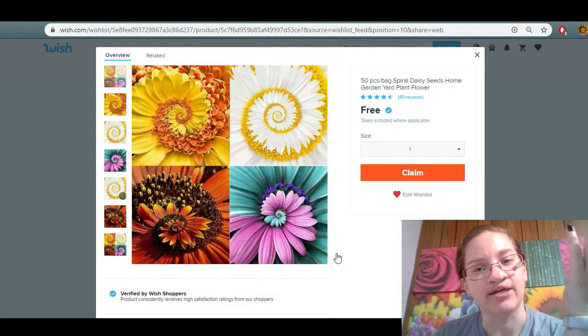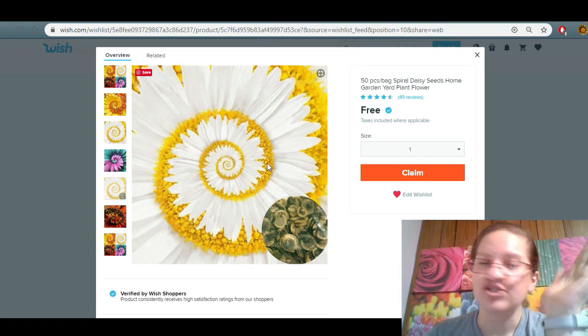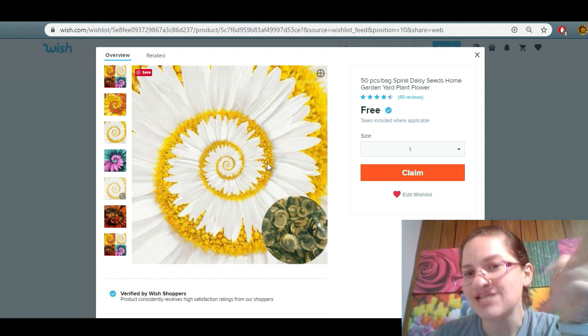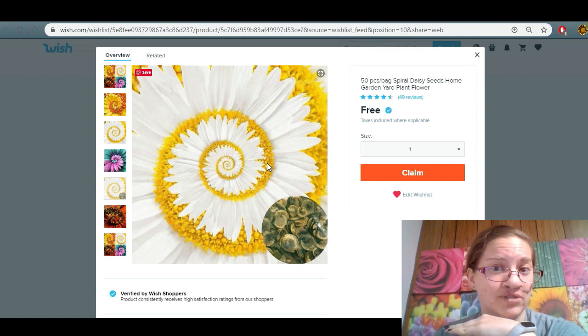Yes. So, in the world of strange plant things, and the other two are kind of mythical beasties of the plant world. So, found this lovely example of shenanigans with the spiral daisy. Now, they tried to match seeds to the spiral daisy seeds home garden yard plant flower, which that's a whole mouthful in itself.